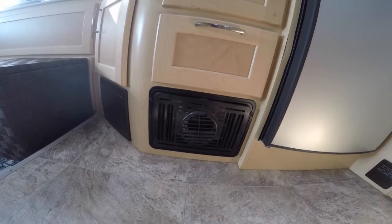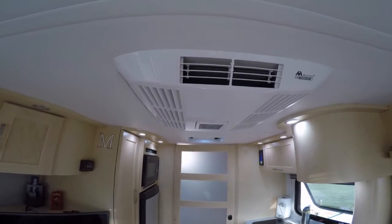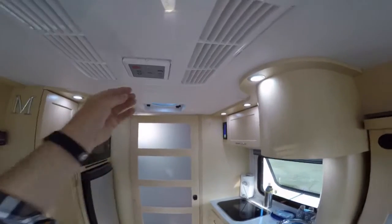This is the furnace. While we're in the neighborhood, I'll show you a couple of other things. This is the air conditioning unit.